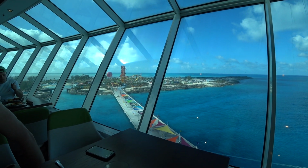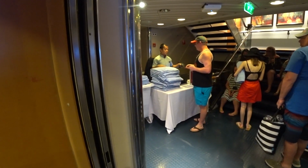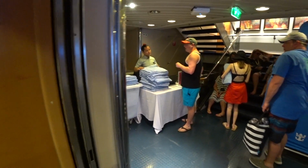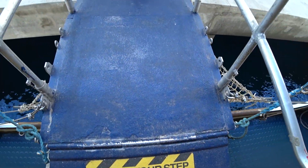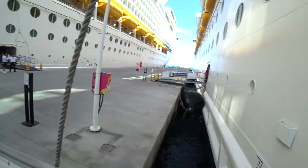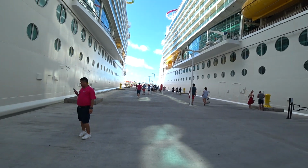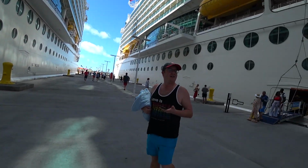It's very good. Oh, look at the view. It looks so fake. We have to get our towels here because they don't have them on the island, so we're checking out two towels before we get off the ship. This is the gangway. Oh my God, I'm so excited. Oh my gosh. Oh my God, we're here. I was gonna say we're on the island, but we're kinda not. We're kinda not on the island yet.